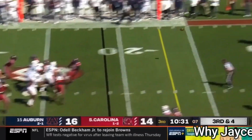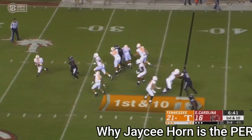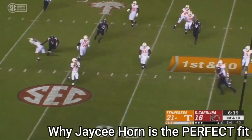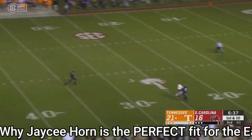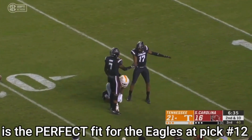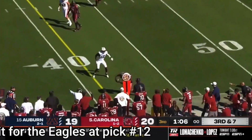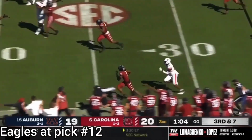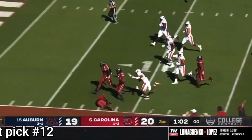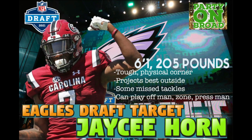Nix from the pocket, throws, knocked away by Horn, incomplete. Play action, Garantano chased from the pocket. Great help block, and Garantano uncorks it deep. It is knocked away at the last second by Jaycee Horn. Snap to Nix. Sidearms it, and it's picked off by Jaycee Horn, taking it back with a second interception of the game. Number 3 is Jaycee Horn from South Carolina.